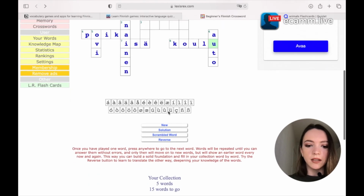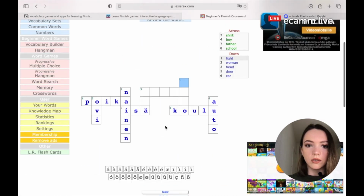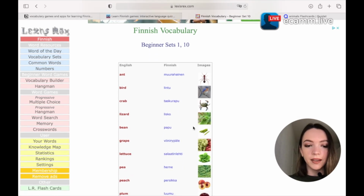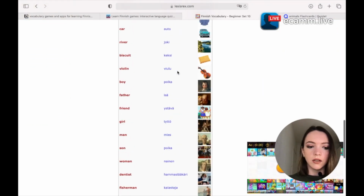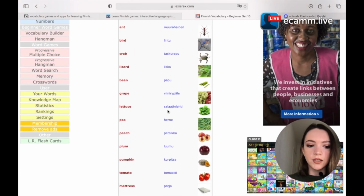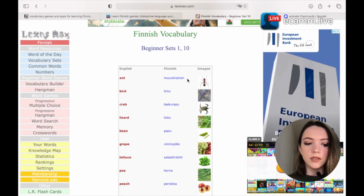So you see there are many crosswords. As you can see, they have 10 different options, 10 different crosswords, and they are all free. Also, you can push this button, review the words. This is an advertisement. Okay. And you can see that this is a beginner set which contains all the words that you can meet in these crosswords. And you can check yourself and you can actually learn them first and then solve crosswords.